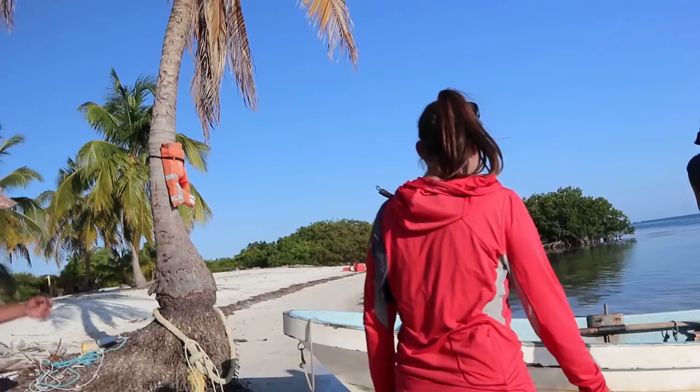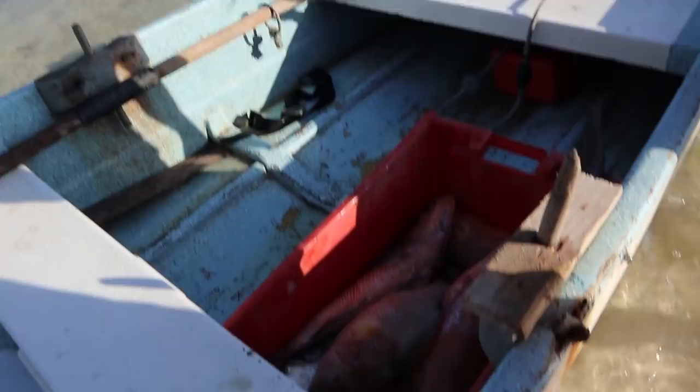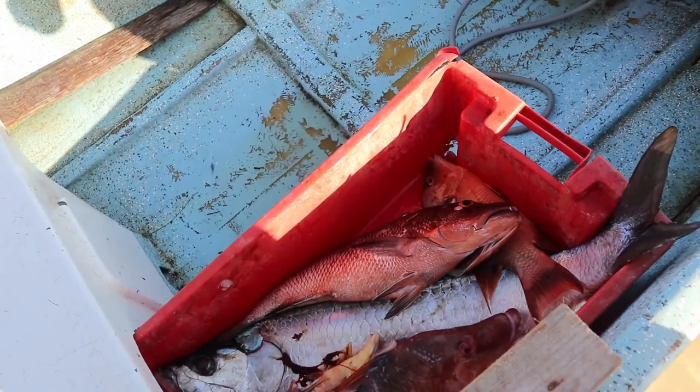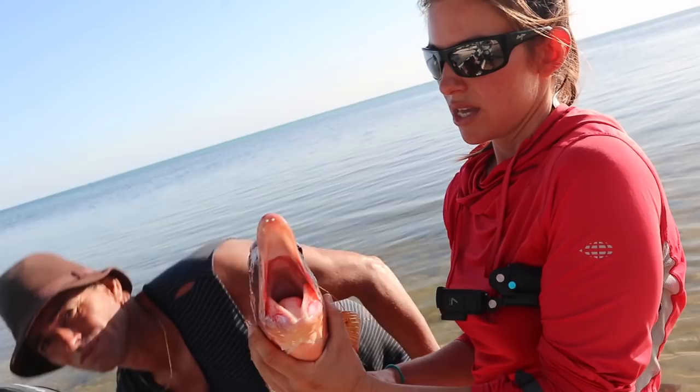Whoa, holy crap. Those are huge snapper. Whoa. What? Hogfish. Holy shit. Where do you want them? Wow. Definitely take the hogfish, yeah, for sure. Cool. Whoa. Gracias. Well, we should probably bring him the line, right? Yeah. Vamos a regresar con la línea.